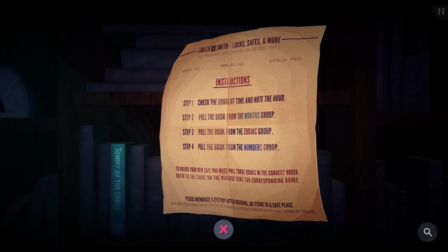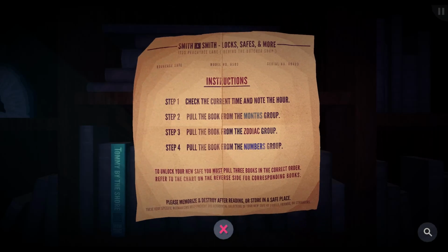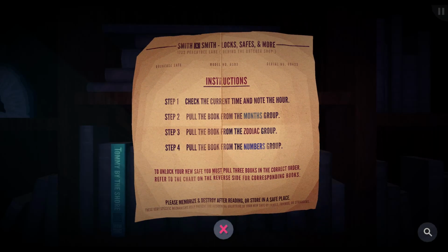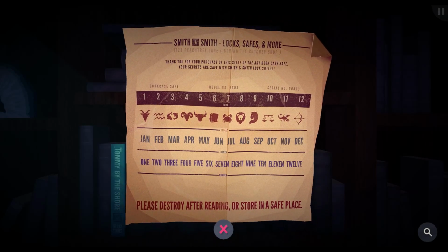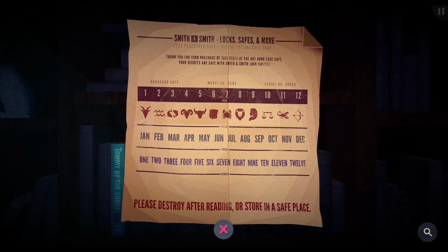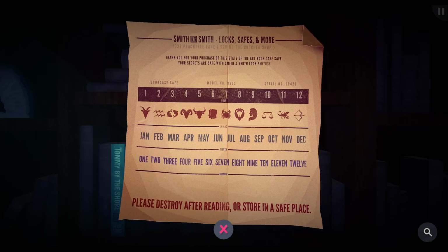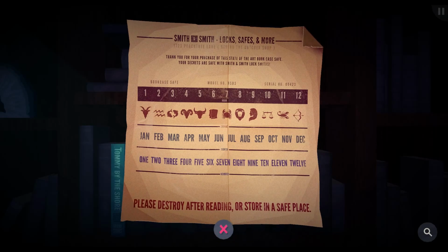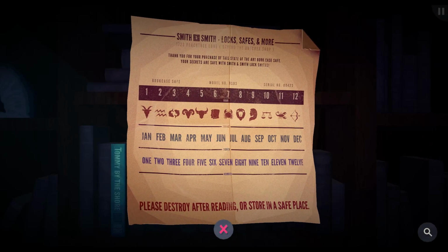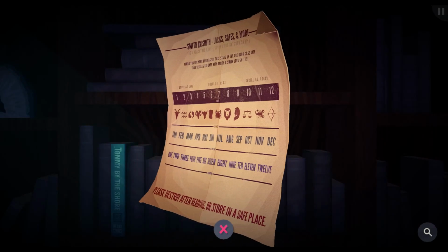Alright, so we need to look at this thing. It says, check the current time and note the hour. Pull the book from the months group, pull the book from the zodiac group, and pull the book from the numbers group. So the order changes as well as the actual time. Right now it's 1 o'clock, and this is dependent on what time of the day you're playing the game. So it's 1:30 in the afternoon, so I have to pull January, then the deer head, and then just number 1, so pretty easy.